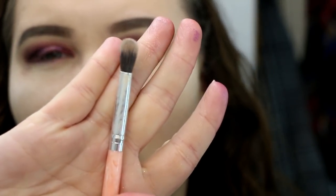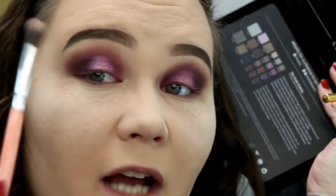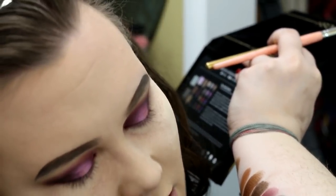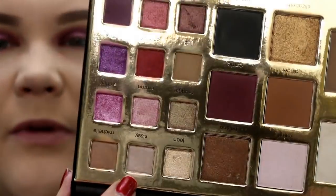But now I'm going to go in, this is what got me realizing the camera was off. I'm going to go in with a BH Cosmetics 6 brush. It's a longer fluffy type brush here. And I want to go in with a lighter shade and buff out this upper area up here because it's looking a little too harsh for my taste. So let's go in with the shade, where is the lightest shade? I think we're going to pick the shade Sissy, which is this guy right here.